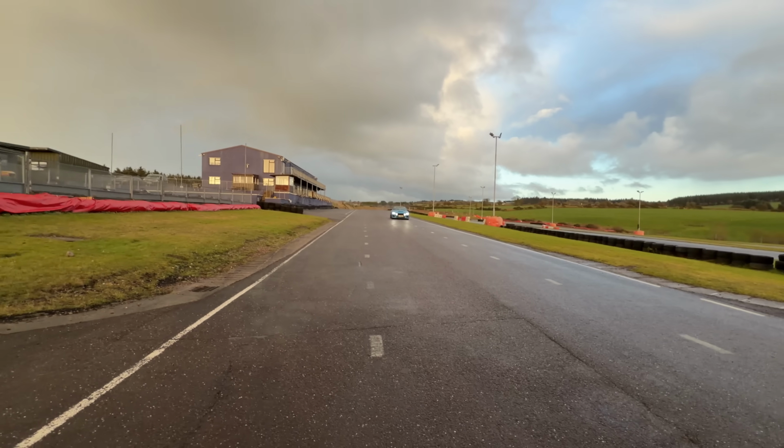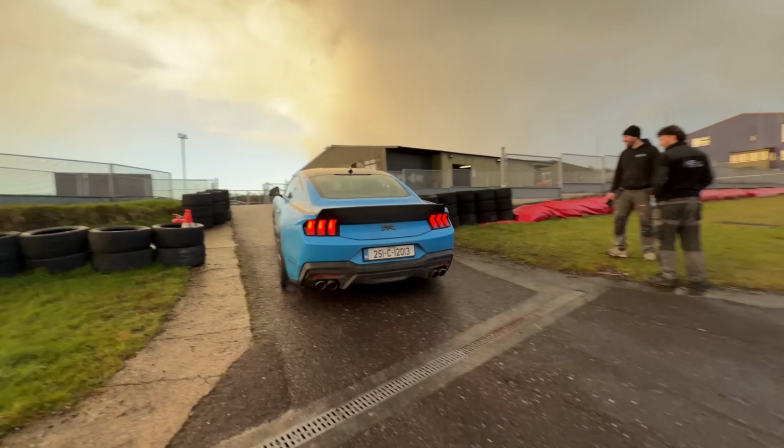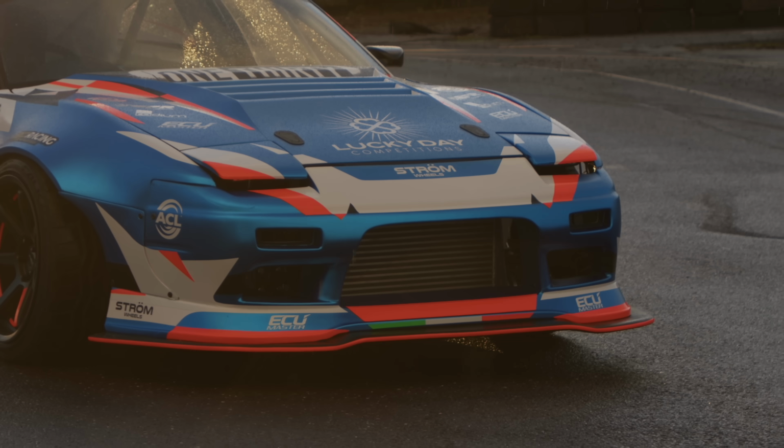Good fun street car. What a machine, the Ford Mustang RTR Spec 2 out of the box. Such a fun machine, but let's get back to the 180.